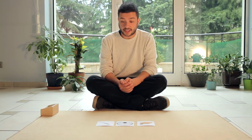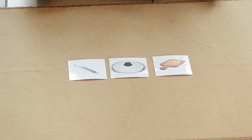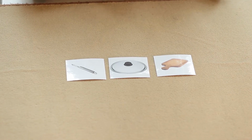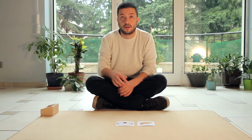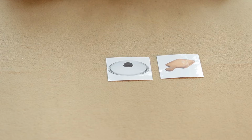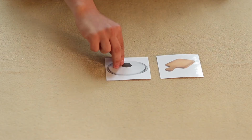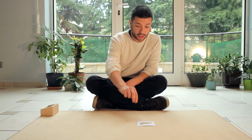Now, it's time to tidy them away. What should we tidy away first? The peeler? Let's tidy away the peeler. What should we put away next? The lid. Let's put away the lid. And please tell me, what do we have left on the mat? We have the chopping board left on the mat. Let's put that away too.